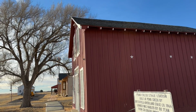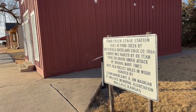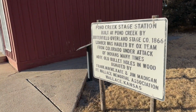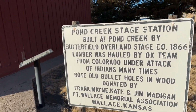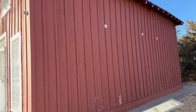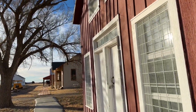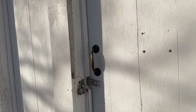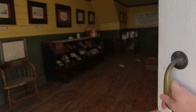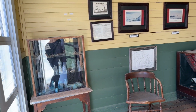Okay, the first of the buildings is the Pond Creek Stage Station. So the big stagecoach inside would have stopped here to pick up passengers and supplies. So let's go take a look on the inside. If I can open the door. Oh, alrighty.